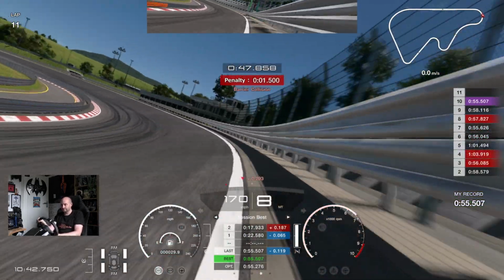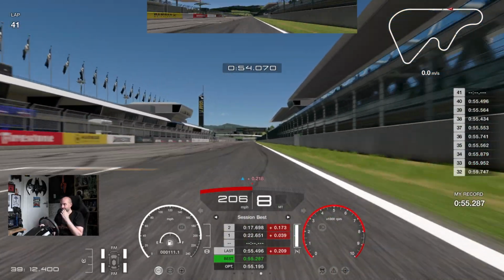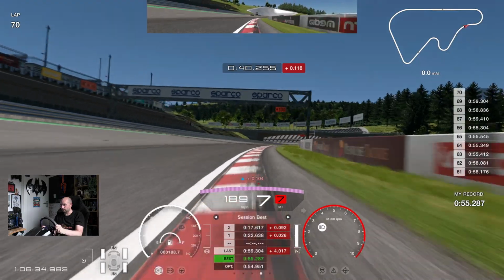Now I got a lot of penalties during the course of this lap time trial, just pushing the boundaries to see what I can get away with, which wasn't a great deal. Just got to keep away from those barriers and get yourself into a nice routine. Look at that run of nice consistent laps, just getting into a comfort zone.